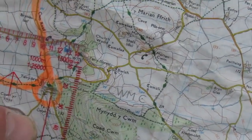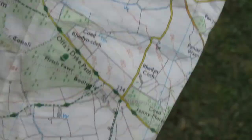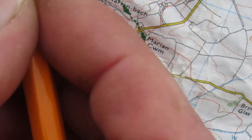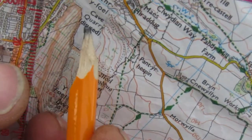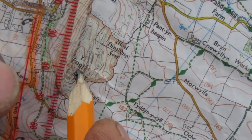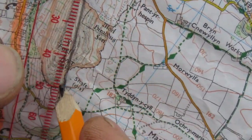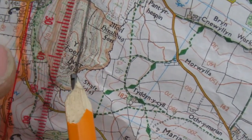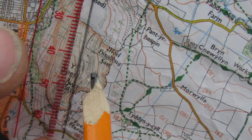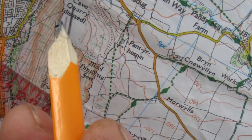With me folks, and I'll bring you in and show you what I do. I'll try and do this the best I can while looking at the camera. So this is the mast, this is where I want to go. So what I do is I put my compass edge from the mast to my direction of travel where I want to go, and I'll draw a line down there, near enough. It's a bit off, it doesn't matter. I'll draw another one. Right. So I want to follow the second line.